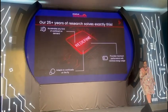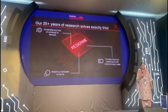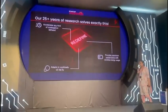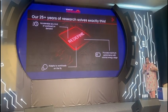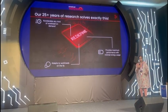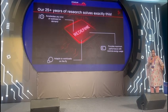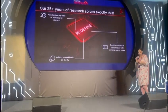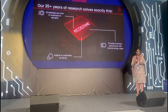That is where we want to play a role. So here comes Redefine from morphing machines. It is a many core processor, scalable, and it came out of the Indian Institute of Science due to the immense research that took place over years. We have architected Redefine in such a way that it adapts to workloads on the fly. I don't have time to go through the technical details, but we have architected Redefine to provide maximum performance for minimum energy costs. We have also architected it so that heterogeneous workloads can simultaneously run on our hardware. It came out of research at the Institute of Science, but morphing machines is here to productize it.